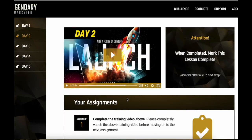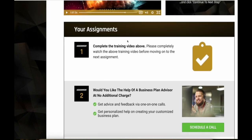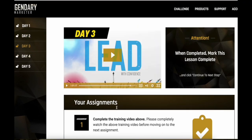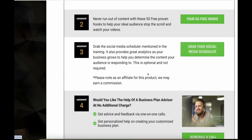And if you look at day 2, you can actually book a completely free call with a business plan advisor, a real person you can get on a phone call or video call with, and you can talk to them, bounce off ideas, and get advice and help from them. Again, completely free. And if you look at day 3, you learn how to lead with confidence as you run your digital marketing business. You get a bunch of free hooks. You get a social media scheduler that you can sign up for and use.